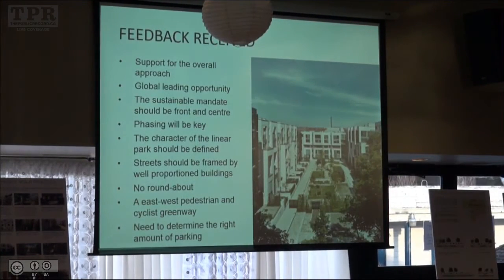In terms of the feedback that we received, overall the principles in terms of the scale of the development that we were creating, we received overall support for that approach. People recognize that this really is a global leading opportunity to provide and create a distinct and new community in Hamilton. There was a lot of support for the idea of sustainability, and you see that interwoven through the whole document, that really the idea of having a smaller carbon footprint community and really being able to build in a sustainable manner was something that everybody seemed to agree on.